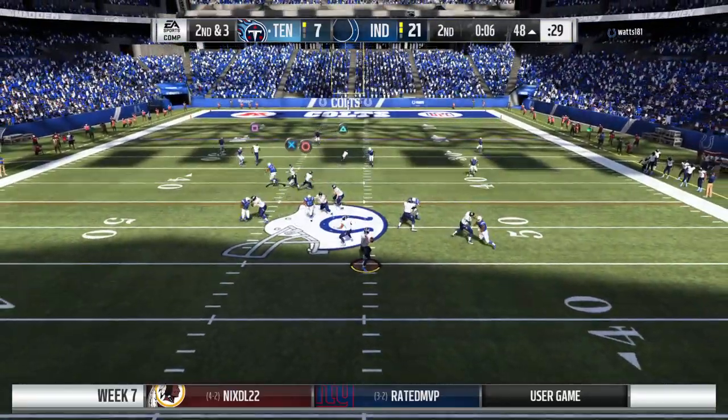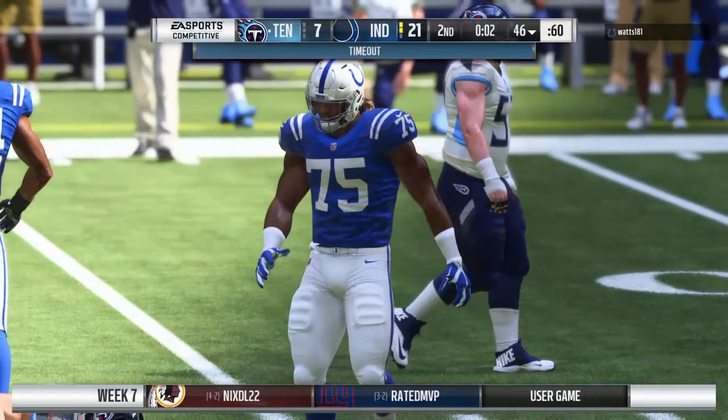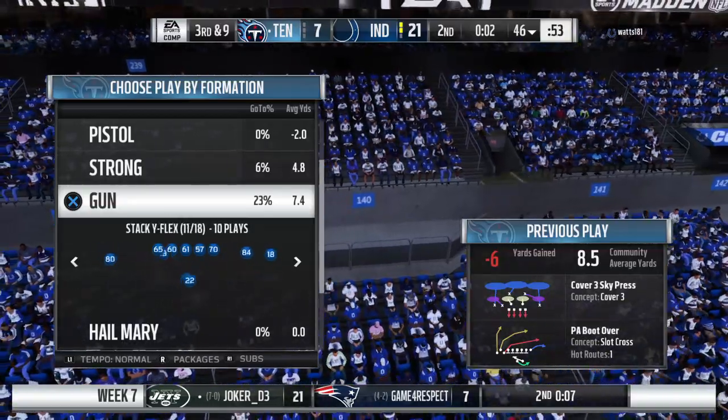On play action, they'll throw. Under pressure, and he will go down. Sacked back at the 46. And we're going to get a timeout with 2 seconds remaining in the second quarter.